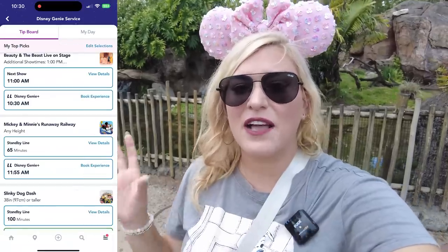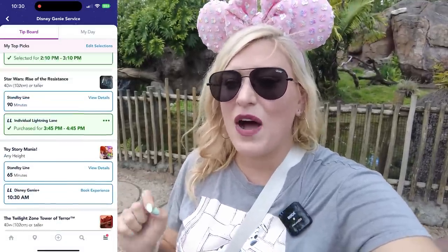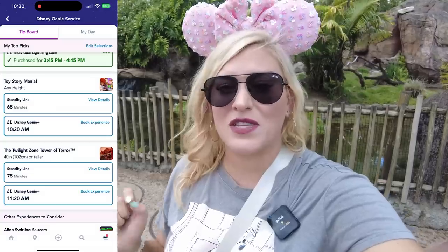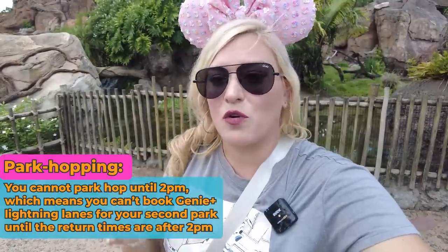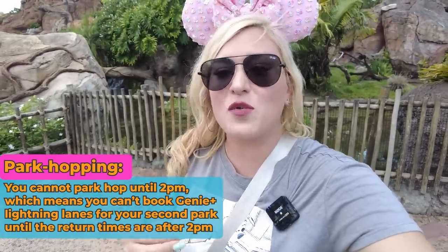At 10:30, I looked at what my options were, and because it's not super busy right now, I actually wasn't able to book anything else that I want to do in Hollywood Studios. Why? Because of the park hopping rule. Currently in Walt Disney World, you cannot park hop until after 2 p.m., which means you cannot book a Lightning Lane in the park that you're going to second or third until after 2 p.m. because there wouldn't be a way for you to ride it.